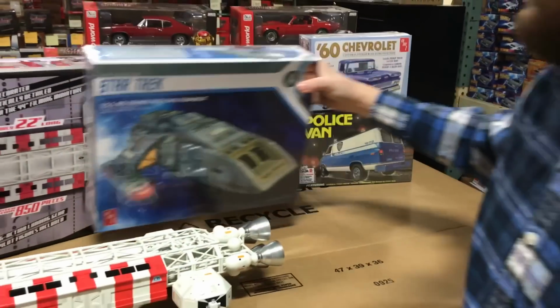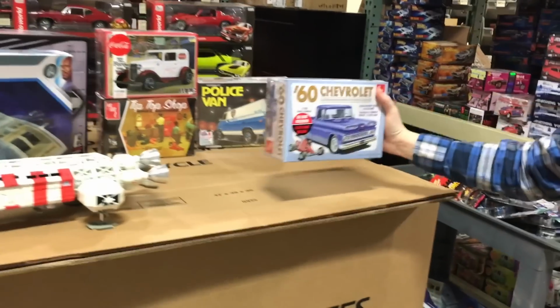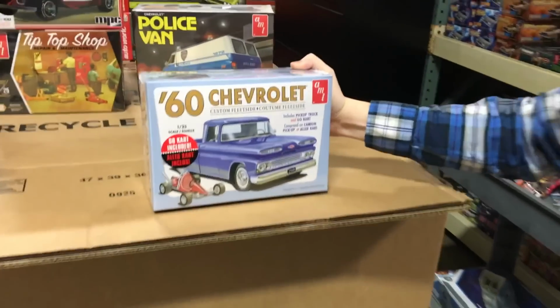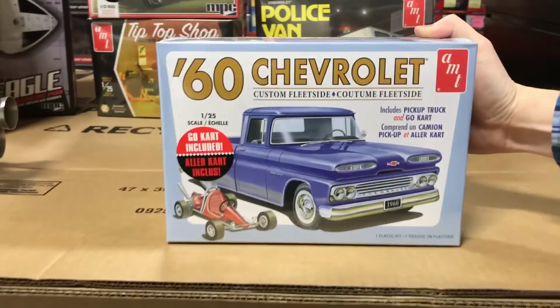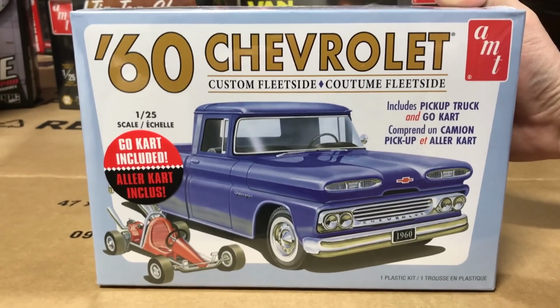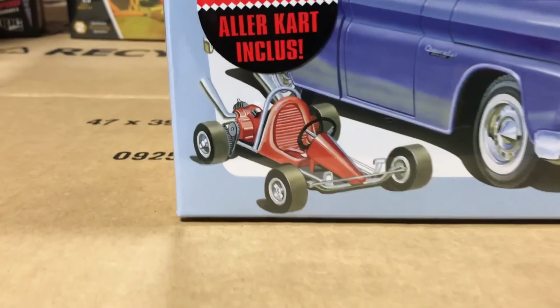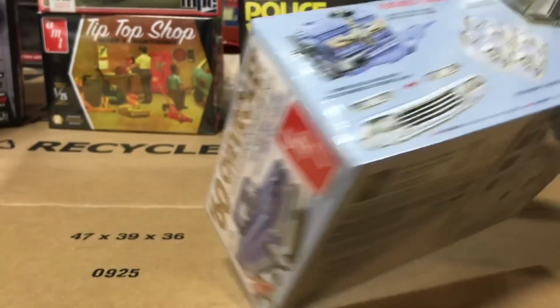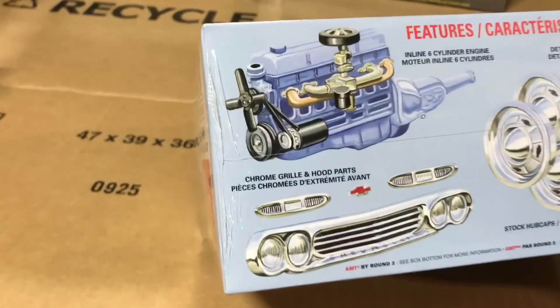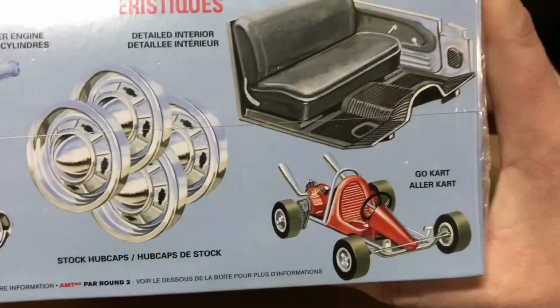So that's everything for sci-fi. Jumping into automotive next, we're going to start with this one. This is the 1960 Chevrolet, the custom fleet side. What's cool about this kit, it actually has two things in it. It includes the pickup truck and the go-kart, so you can build it up in a few different ways, put the go-kart in there, and there's a lot of different features as well. You can see that inline 6 motor, the detailed interior, some versions of the go-kart.